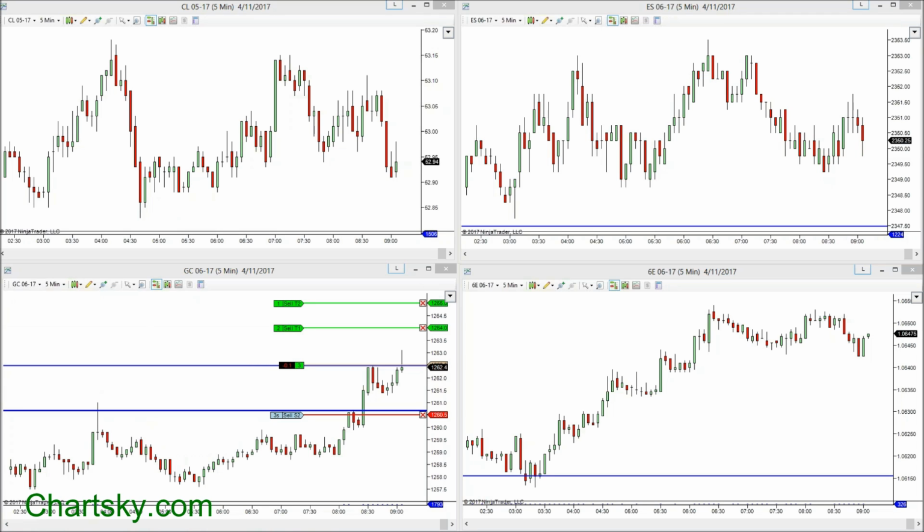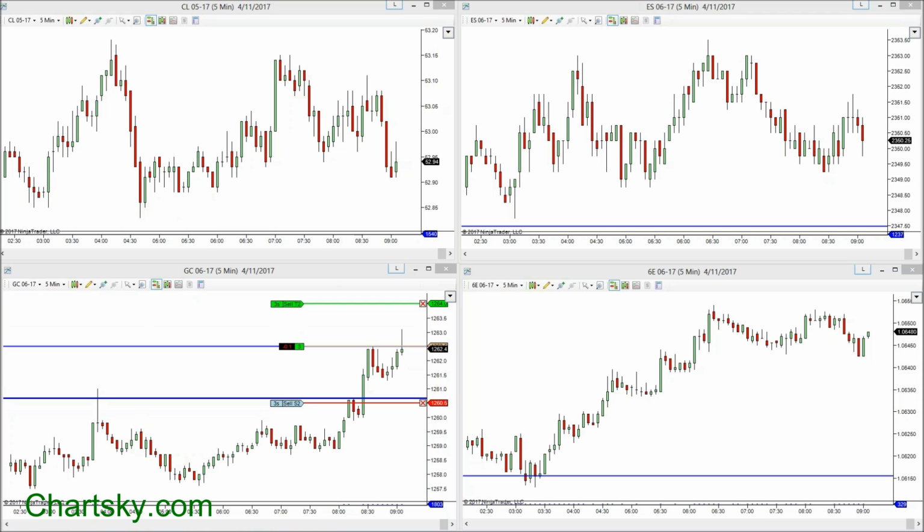Okay, looking for a fill, and we got it in gold at the SR level. Looking for a fill down here, 52.89. Let's put the order in crude oil. Remember, if it trades back up through 96 again, I'm going to raise the buy up to 52.96. Only 10 ticks in crude oil.